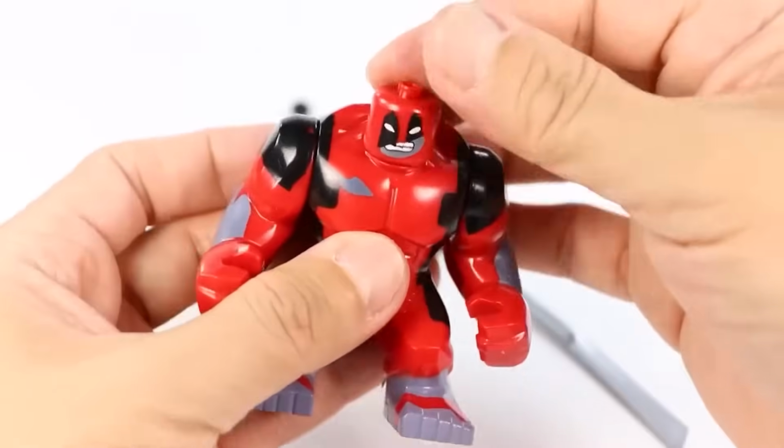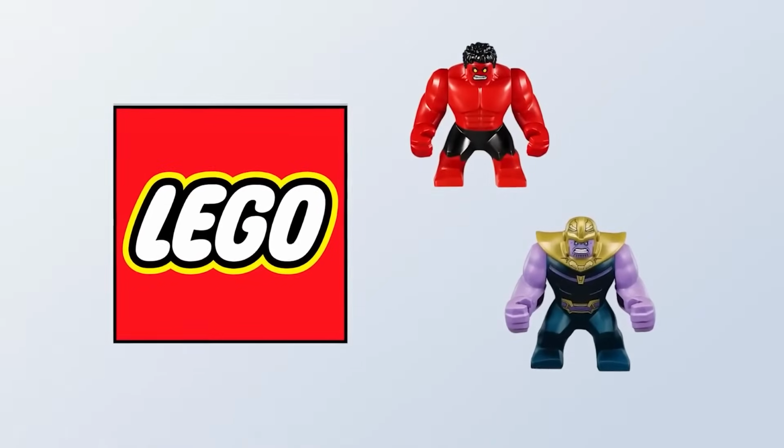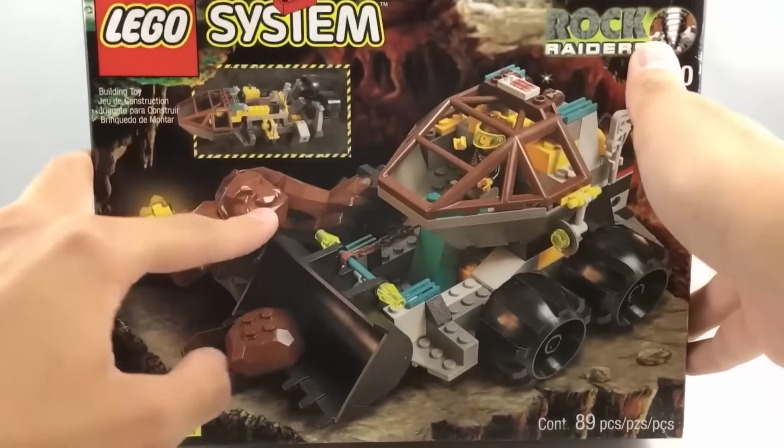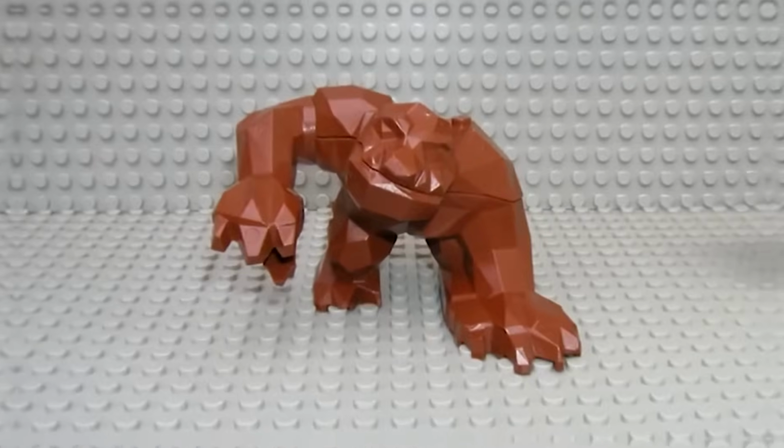Before all of these guys and more were made though, LEGO did what they do best and ran an experiment all the way back in 1999. Back then, there was a theme called LEGO Rock Raiders, and we didn't know it at the time, but it was actually the first time we'd ever come across big figures.